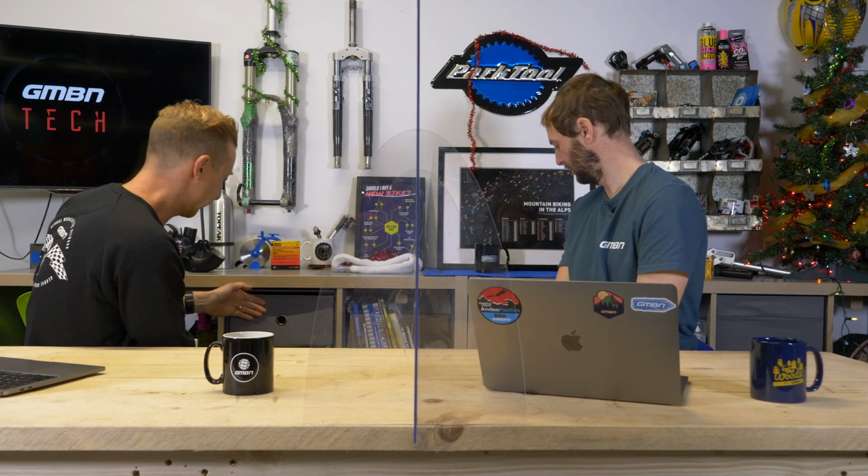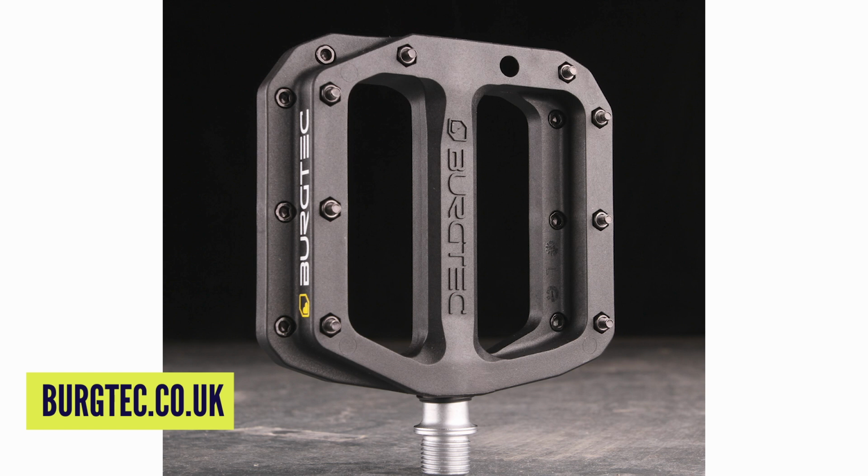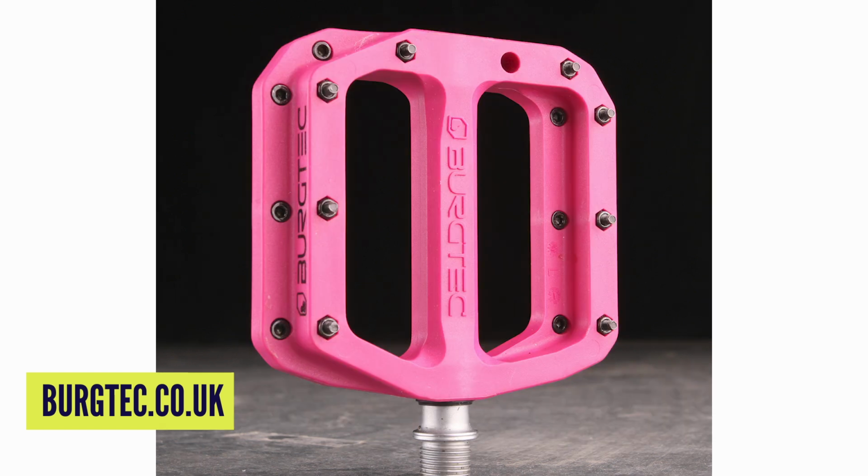Composite as well. Yeah, there's a few brands doing the composite thing. In fact, DMR sent us some of their composite pedals a few weeks back. Here's one we prepared earlier. Yeah, so same thing. And many people might think of a composite or nylon glass fibre pedal as budget. They're not budget. This is a high-end pedal.